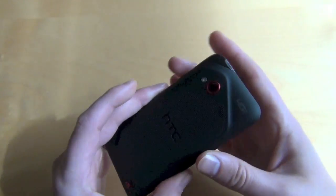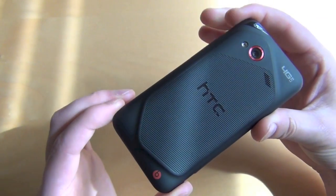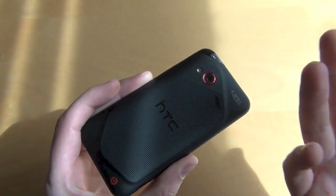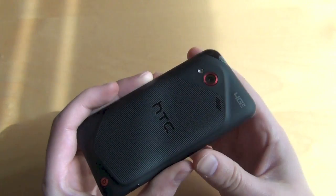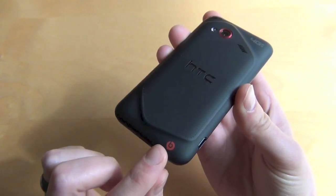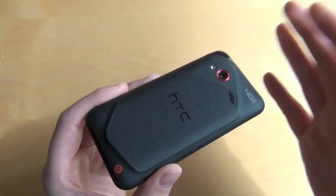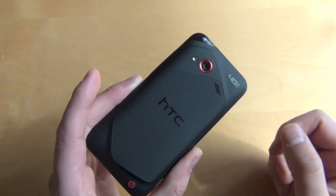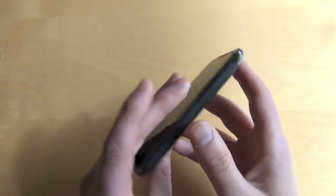It does have a really nice 8 megapixel camera on the back. It's not with HTC's ImageSense chip, so it's going to be a little different than the one you get on the One series. Still, it's f2.2 aperture, so it should be a really nice camera. You can see it does have Beats audio built into it. That's just software-wise, a software boost for music. 4G LTE, again, it's on Verizon.